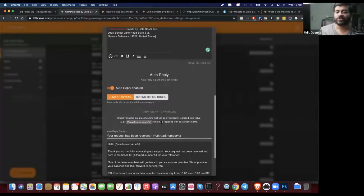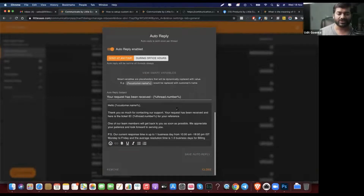And finally, you have the option to set up auto reply. So if any one of you have sent out an email to us, or anyone who wants to experience how our auto reply really works, can send us a simple email like hi or whatever they want to support@littlesas.com, and right away within 10 seconds you would receive an auto reply from our system. If you want to experience this in real time during the current live session, just send an email and you will experience it yourself. And also I might see your ticket over here and I would be happy to reply to you at the same time.